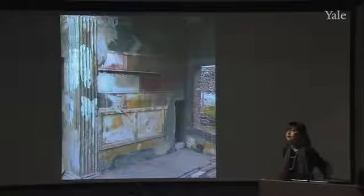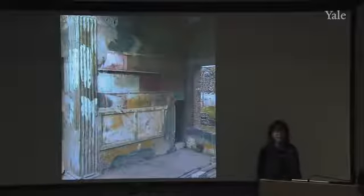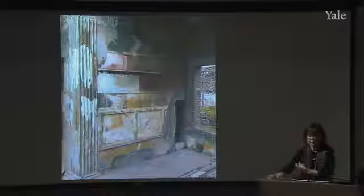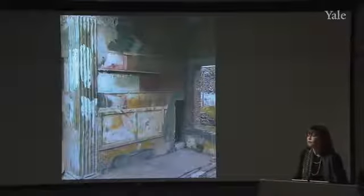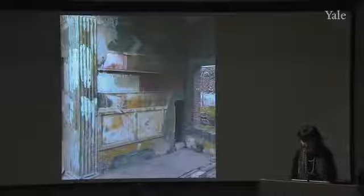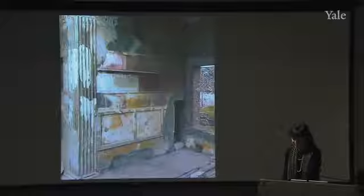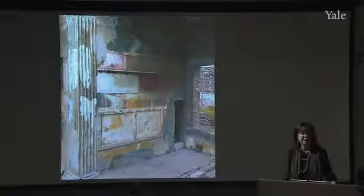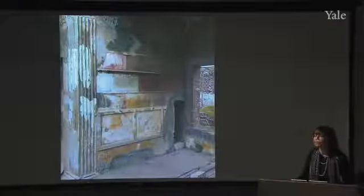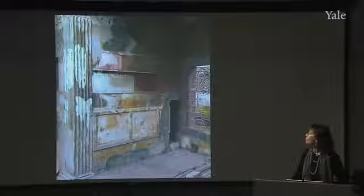I want to turn from Roman residential architecture in Herculaneum and the developments there to early Roman wall decoration, painted decoration, and as I said at the beginning, specifically to the first and second styles of Roman wall painting, which are particularly interesting in the context of a course on architecture because, as we'll see, they are so architecturally oriented.